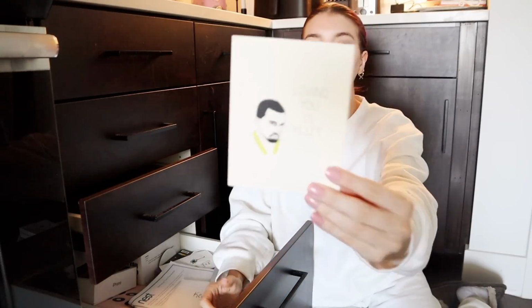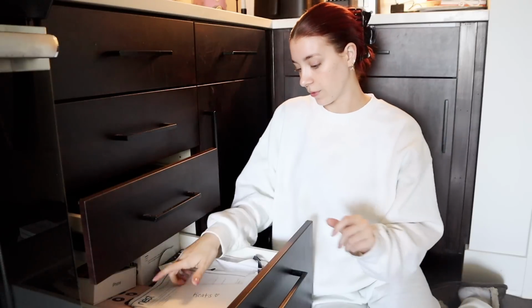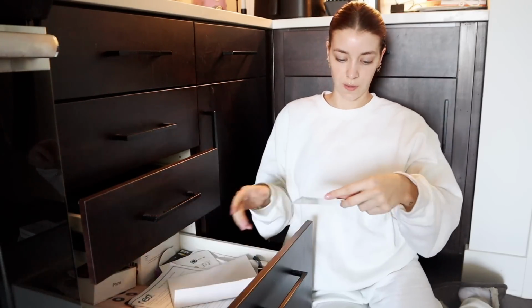This is banking information. Oh, this is Twin Flames banking information. We're gonna keep that. This is a birthday letter from Hallie. I know the camera's washing it out, but it says it's Kanye, and it says loving you is easy. I'm pretty sure this one is from Nat. I keep every letter, every birthday card, all of these. I don't know who this is from. It says Keats. So, oh, this is from Ozzy.